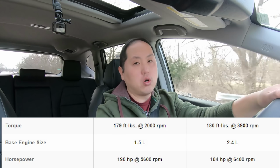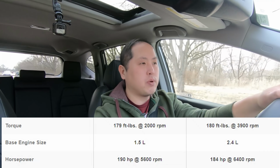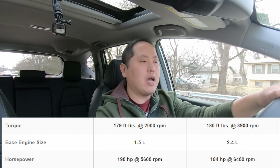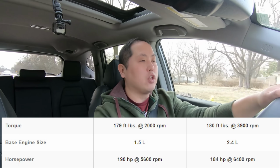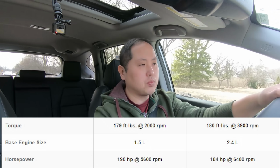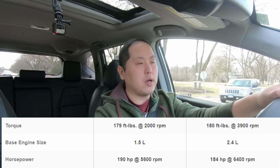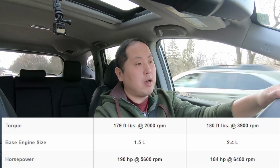Now in terms of acceleration, I just floored it a little bit. It wasn't that impressive. It'll get you up to speed, but it's not quick by any means. On the higher models of the CRV, you do get the turbocharged 1.5 liter engine that pushes out 190 horsepower and about 179 pound-feet of torque. Now on the lower versions of the CRV, you do get a 2.4 liter naturally aspirated, similar in specs, about 183 horsepower and 180 pound-feet of torque.